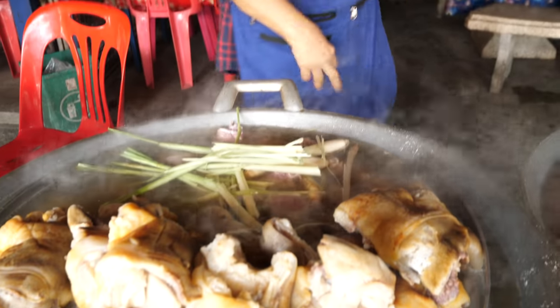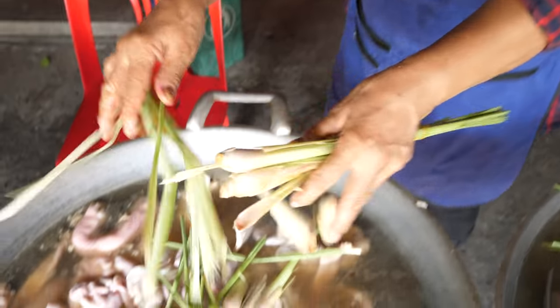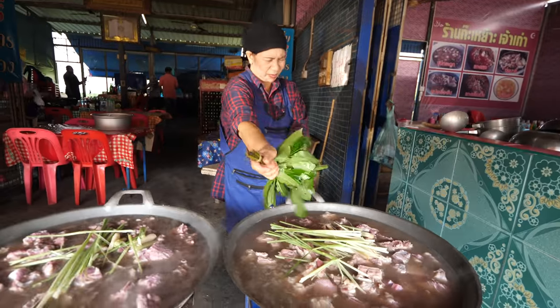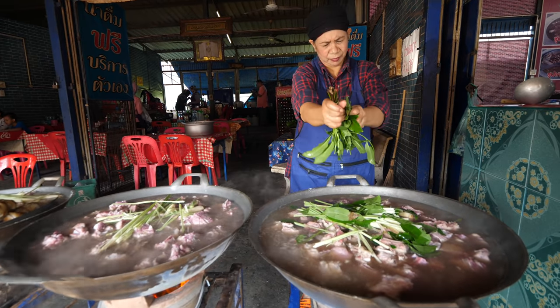I'm gonna put my lemongrass into soup like that from now on. Instead of slicing it or pounding it, she just takes the entire stalk, twists it like a rope, like tying a knot into a rope, and then just chucks that into the jacuzzi of boiling meat. Oh, it's so fragrant. And then, okay, in goes the bai chamuang, the sour leaves.